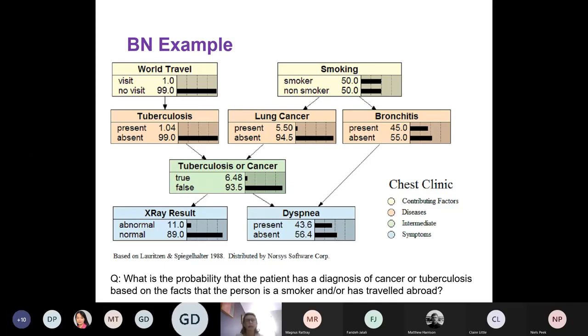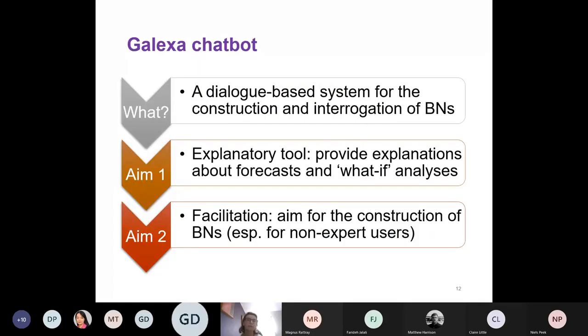For example, what is the probability that a patient that comes through the door has a diagnosis of cancer or tuberculosis, based on the fact that the person is a smoker and/or has traveled abroad? So it is this kind of setting. So given this, what we want to do is, on top of the Bayesian belief network that is being displayed in a software like Netica, to have a kind of Galaxa chatbot. And this chatbot is going to be a dialogue-based system that is going to help users to construct and interrogate Bayesian networks. And there are two aims here.